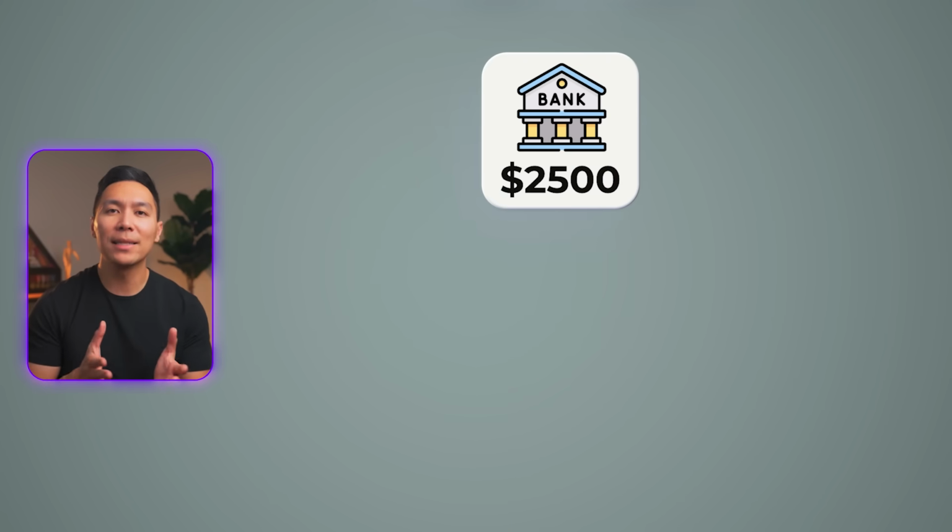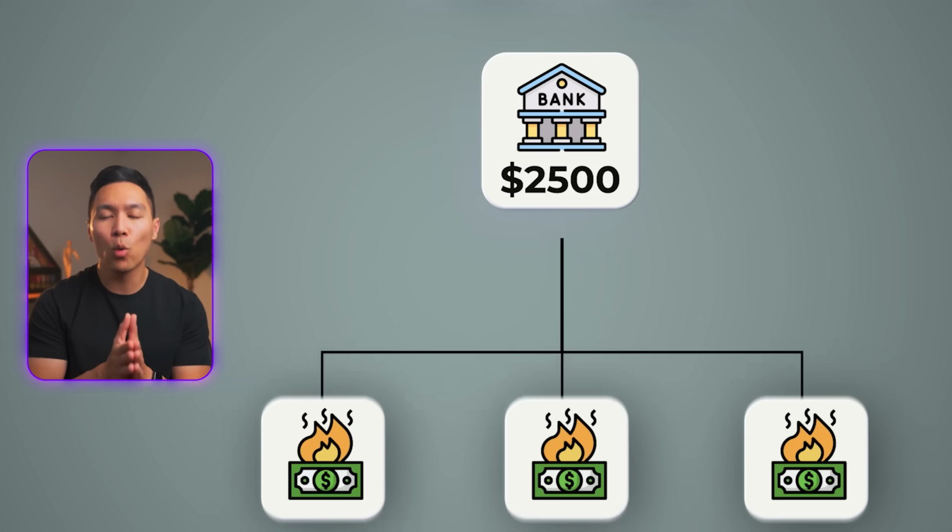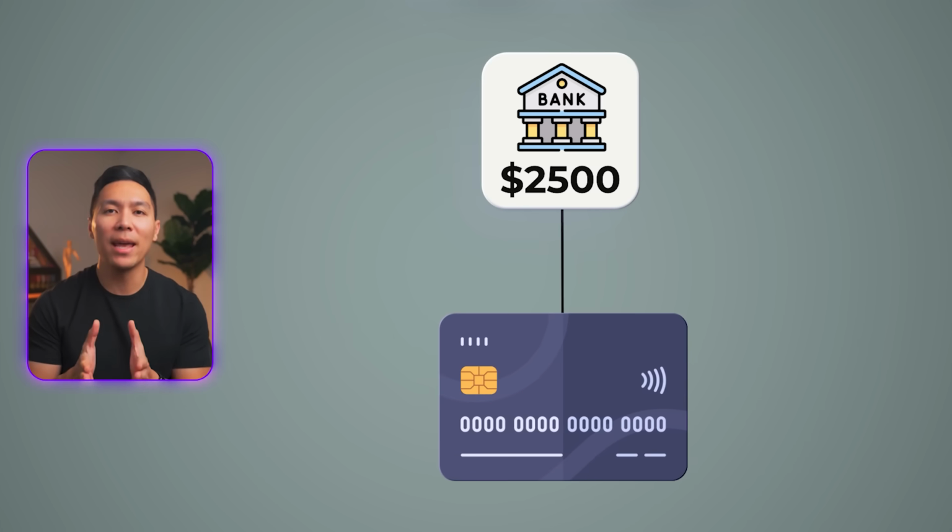Now, instead of letting that money sit in your account and slowly spending it throughout the month, you're going to take that entire $2,500 and immediately pay it towards your maxed out credit card. I know, it sounds terrifying, but stay with me. So we start month one with a $15,000 balance on the card. You make a $2,500 payment, which brings the balance down to $12,500.